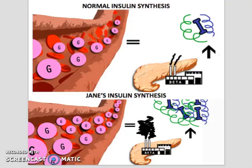In someone with type 2 diabetes like Jane, there are changes to the physiological processes surrounding blood glucose control. In a normal, healthy person, insulin synthesis appears as in that top image, where insulin is synthesized and stored only by the beta cells within the pancreas, a process which is triggered by a spike in blood glucose levels.